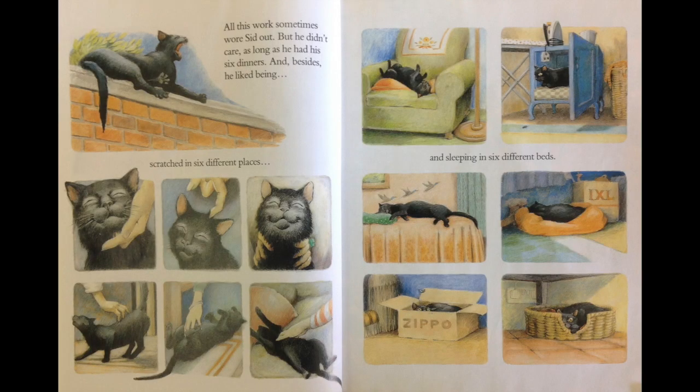On the top of the left page, Sid sits atop a brick wall and yawns. The remainder of the left and right pages are split into smaller pictures in groups of six. The left page pictures show Sid being scratched under his chin, between his ears, on his shoulders, on his back, on his belly, and on his chest.